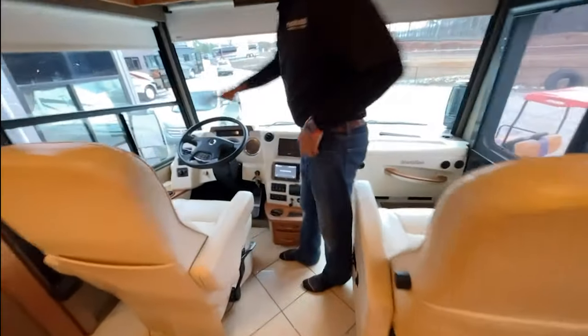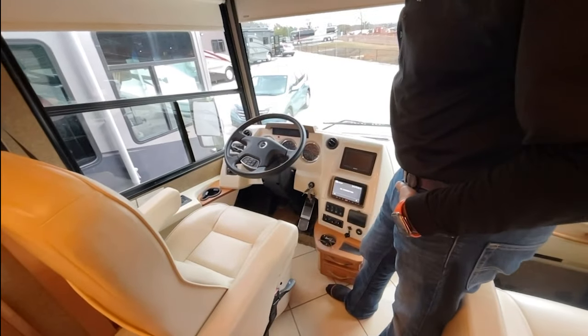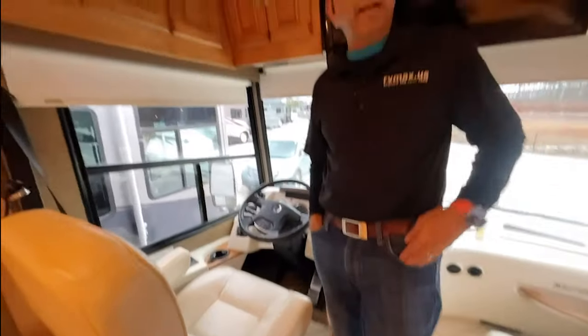That's about it here. We're going to get into the driver's seat and this command center, and we'll hit the road, go test drive, and tell you how it drives.